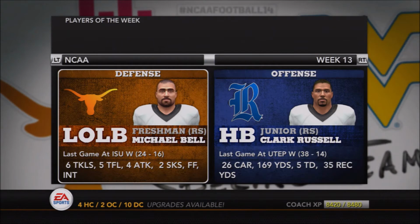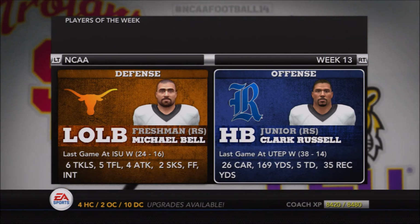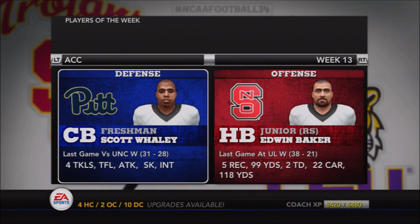NCAA Players of the Week this week, freshman outside linebacker Michael Bell, great game for Texas in their win over Iowa State. And then Clark Russell, the redshirt junior from Rice, in a victory over UTEP. 5 touchdowns. What a day that he had. And we end up winning an ACC Player of the Week honor. Defensive end Scott Whaley had a sack and an interception in the victory over UNC.